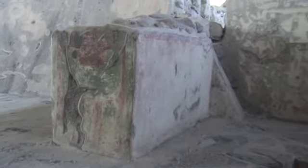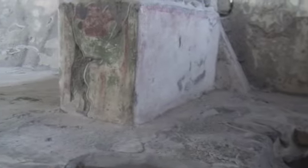Now we're inside the rooms of the temple. Certainly a place that few would have had the opportunity to enter. Hard to decipher much, but exciting to see any.